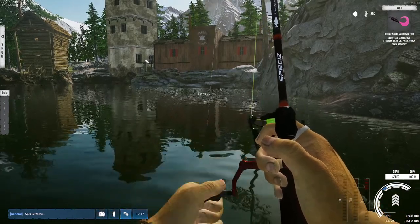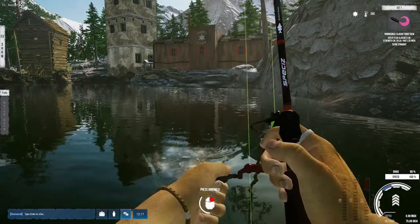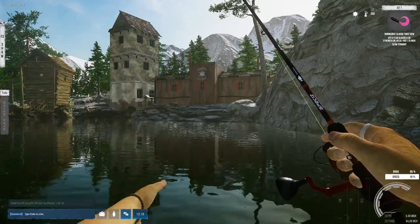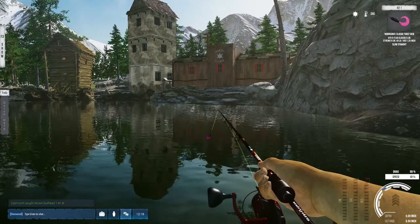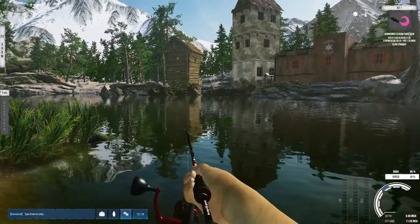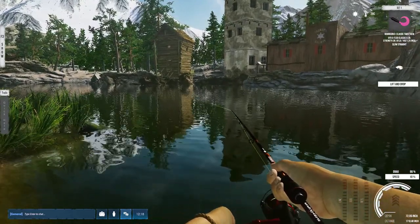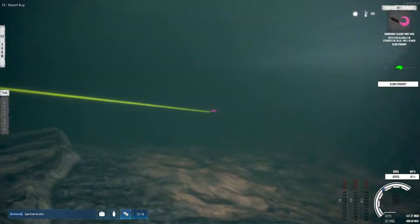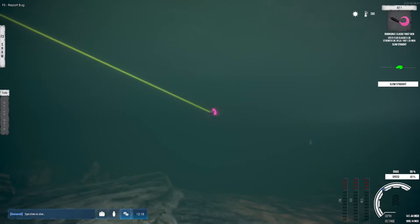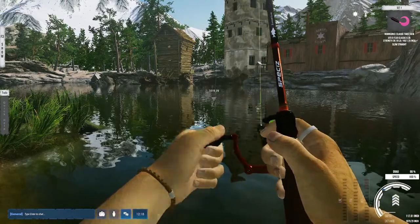Okay, so we got a bullhead. I believe when you start, a grub is what they give you to start with. It's not this exact one. I think it's a different color. It might be a lighter jig head. Seems to get the job done, though. Maybe try a spoon after this. Oh, there we go. Well, there's two different species.